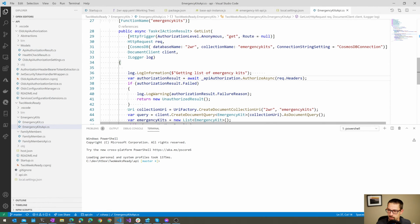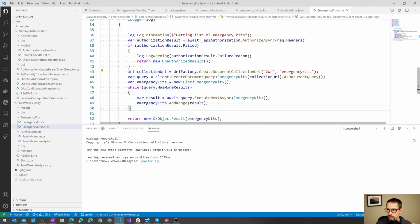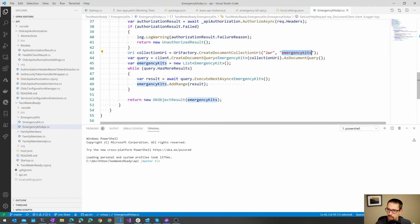So we just check to see if it failed, and if it failed, we log that information, the reason why someone failed, and then we pass back the unauthorized result. Otherwise, we go ahead and query our database and grab data from the emergency kits collection. And right now, this isn't scoped to a user at all.